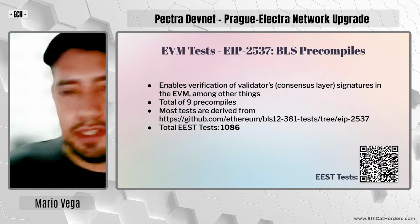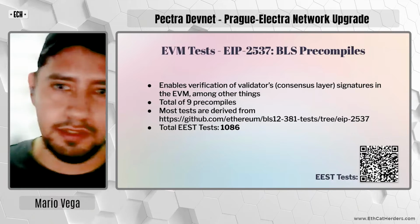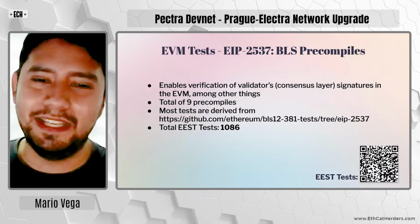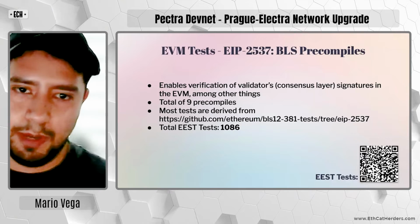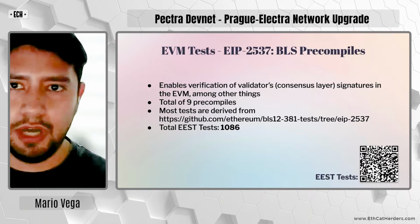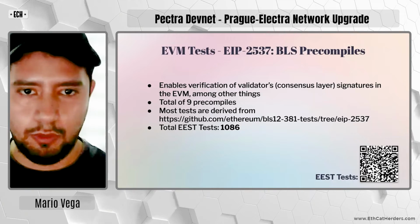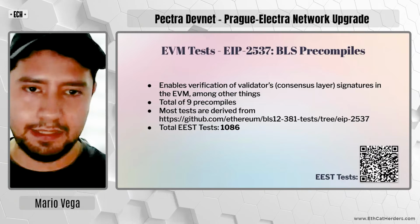So the first EIP that is basically EVM only, which doesn't concern the consensus layer at all, well, a little bit, but indirectly, is 2537, which is the BLS precompiles. This basically is just a new precompile. If you don't know what a precompile is, it's basically just existing code or existing logic or existing algorithms that reside in the client's code.